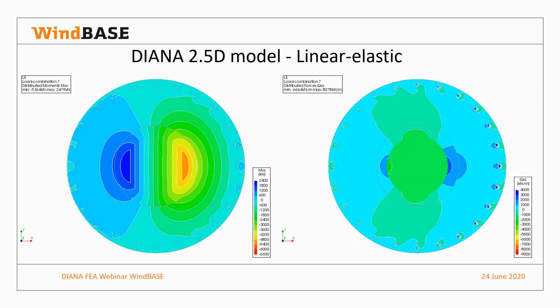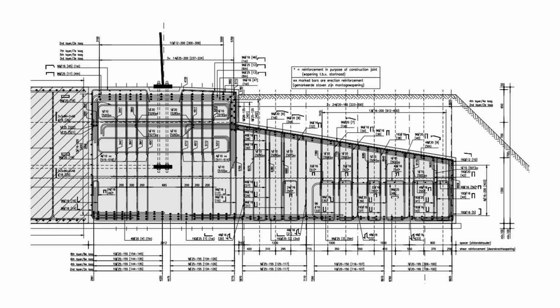And the normal engineering approach would then be to just translate these moments and shear forces into reinforcements. And of course, you can do that. It's a common approach, but it results in a lot of reinforcement, like in this drawing that you see here. Except for the section forces that you translate into reinforcements, you also have to take into account splitting or confining reinforcement and punching shear reinforcement, those kinds of extra reinforcements separately, and all combined together that results in a lot of reinforcements.